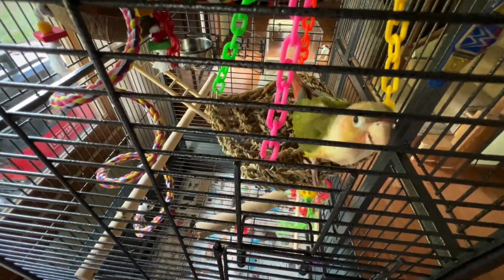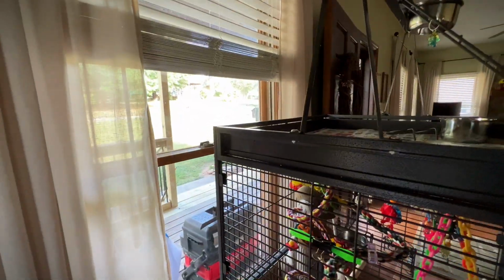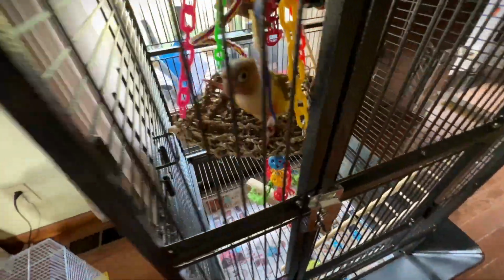And I'm gonna take Dixie outside with me because, you guys, the weather here is just beautiful. It's late September here, fall temperatures have arrived, and it is just a lovely time to get projects done.